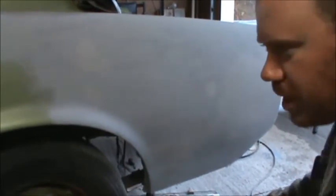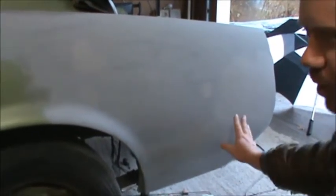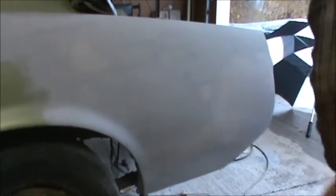We'll walk around the other side. We got the other side started on the marker light, like we showed you on this one.